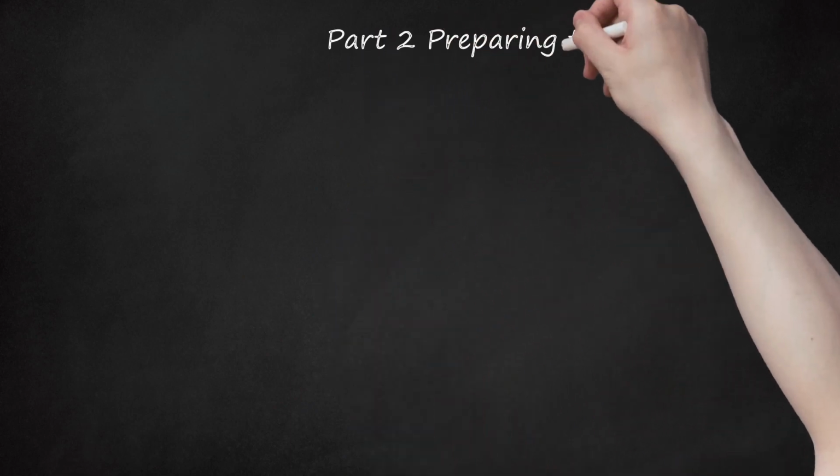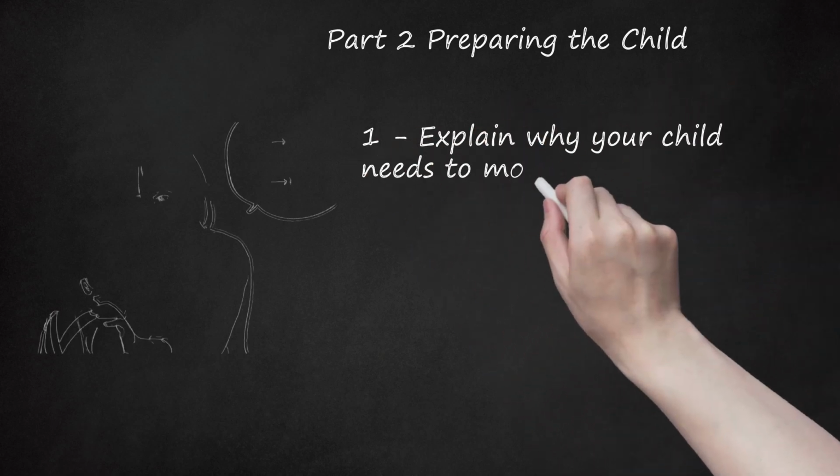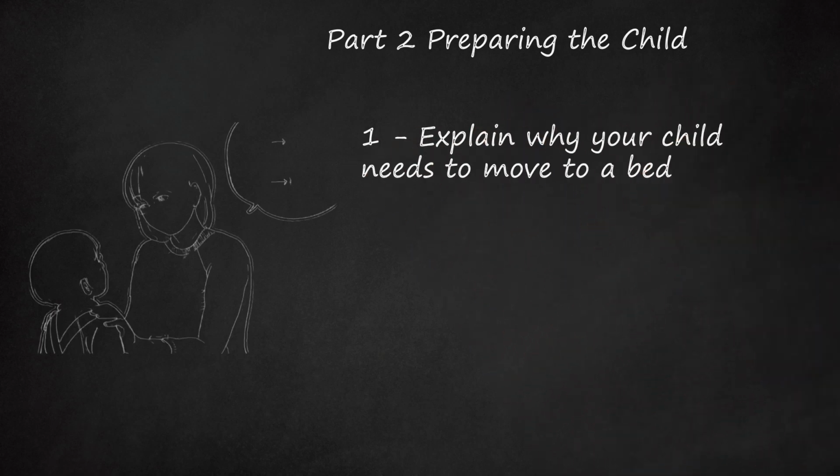Part 2: Preparing the child. 1. Explain why your child needs to move to a bed. Before you do anything else, it's a good idea to sit down with your child and explain exactly what's happening. Explain that he is a big boy now, so he needs to sleep in a big boy bed. Cribs are just for babies.